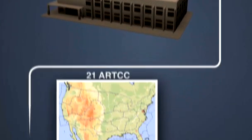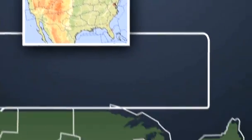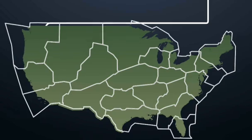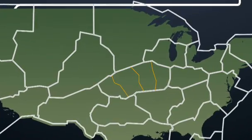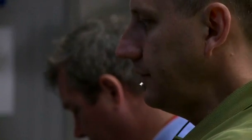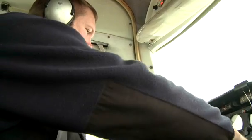En route controllers work at one of 21 air route traffic control centers across the country. Each en route center is responsible for defined areas of airspace with multiple sectors inside each center's airspace. Even though the sky seems boundless, teams of en route controllers keep planes flying in lines following fixed ground locations. Pilots stay fully advised as communications are handed off from controller to controller.